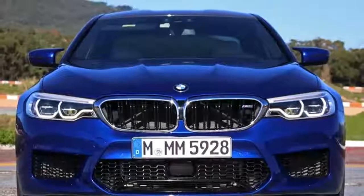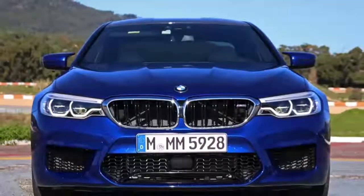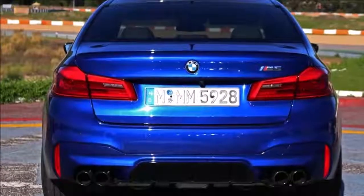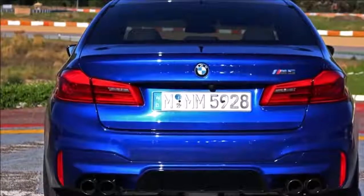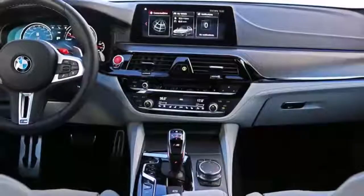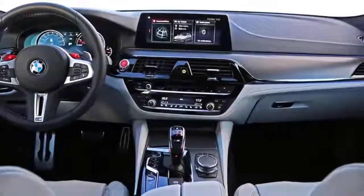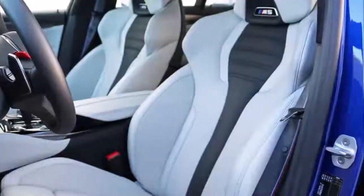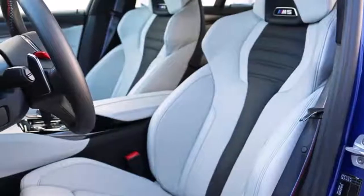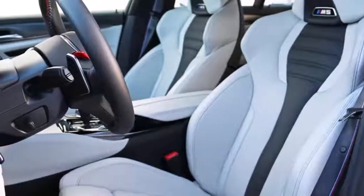How I'd spec it. Part large luxury sedan, part canyon carver and part race-ready tool, the 2018 BMW M5 is basically three cars in one, which is good because it costs as much as five. Starting at $104,695, including a $995 destination charge and a $1,000 gas guzzler tax, the M5 is a pricey proposition.